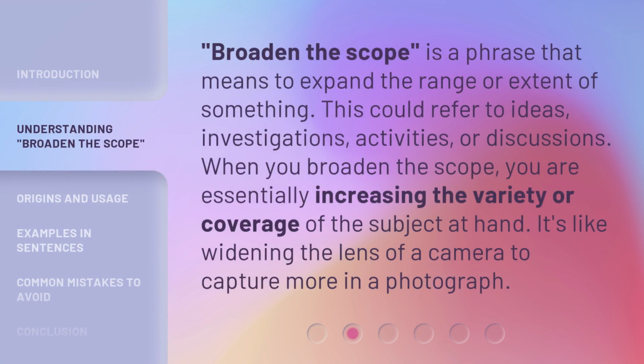Broaden the scope is a phrase that means to expand the range or extent of something. This could refer to ideas, investigations, activities, or discussions. When you broaden the scope, you are essentially increasing the variety or coverage of the subject at hand. It's like widening the lens of a camera to capture more in a photograph.